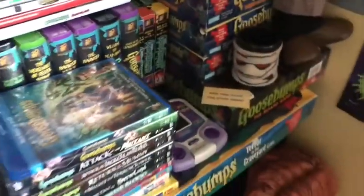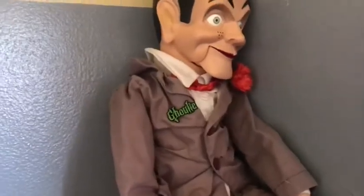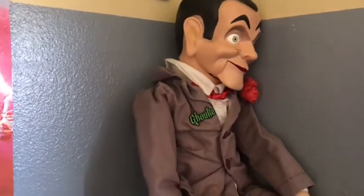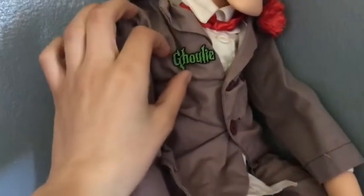So I have all that. Then I also have my trusty Slappy doll. I've had this for about 7 years now, and I also added a little pin here, Ghoulie.